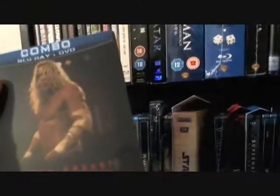This is the back slip cover to the Star Wars set, which is right here. It's decent, but I was kind of hoping they released the movies with maybe a Darth Vader helmet or something wacky like that. Anyway, okay, The Wrestler, a great steelbook. I bought this recently, about a couple of weeks ago. Mickey Rourke deserved the Oscar.